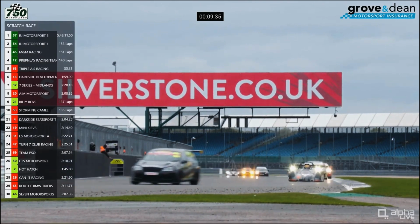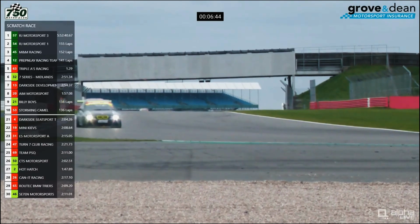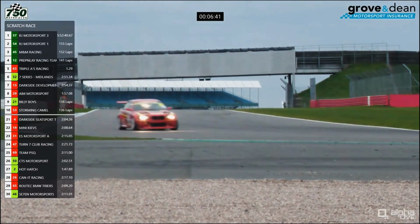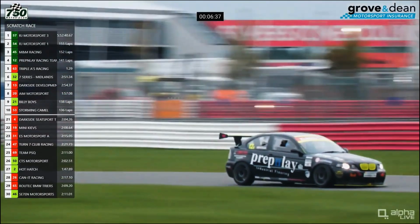And Ian, I've just noticed that Darkside Developments have dropped out of the top 6. They are now represented by the TT, so that's another late change. So it looks like the Golf wasn't very well.